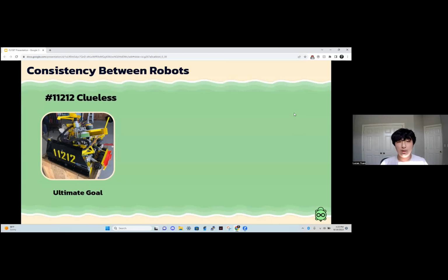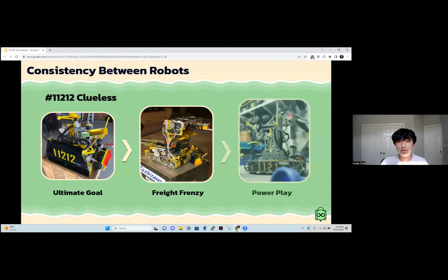Another team I want to point out here is 112112 Clueless. You'll see that even though they've had an even bigger change in terms of their robot structure, the one thing they've done a really good job at keeping consistent is their team color, which is that bright yellow that they use on all of their 3D prints.